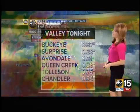Right now, though, look at all this rain coming all across the valley. Lightning not quite as intense as it was just a couple of hours or so ago, but we still have a flood advisory for the West Valley till about 11, for the East Valley until about 11:30. Here's a look at some rainfall totals, which continue to climb as we speak.